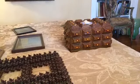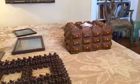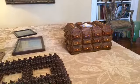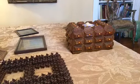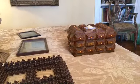First is a box. This is tramp art, and tramp art is the layering of small pieces of wood into a pattern. It flourished the most in America during the Depression, and it's been called the most democratic form of art there is.